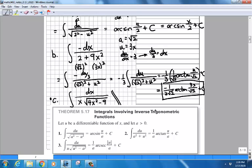Now solve that for dx. So it's going to be du over 2 equal dx, right? So du over 2 is equal to dx, so that you can plug in here, right? This is going to be u squared, because this is u, right? 3 squared. But now we have to get rid of the x.